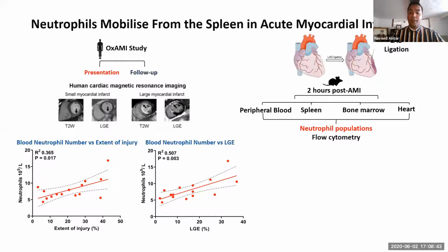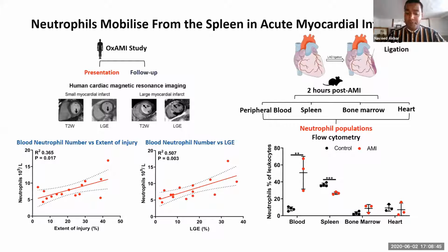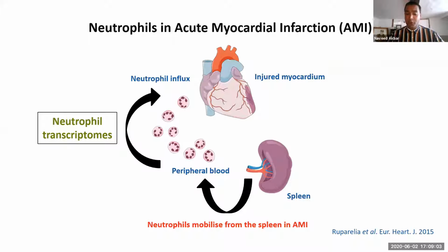We find that there's a rapid increase in peripheral blood neutrophils, a simultaneous reduction in splenic neutrophil number, and no alterations in the bone marrow and the heart at this early time point. The rest of the talk will look at what causes this early splenic neutrophil mobilization. This is exciting for us. It's not been demonstrated before that neutrophils that reside in the spleen can be mobilized following myocardial infarction.